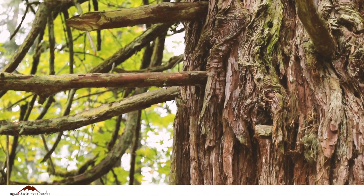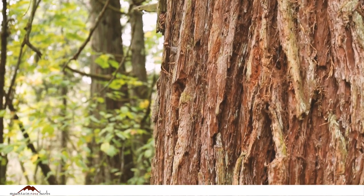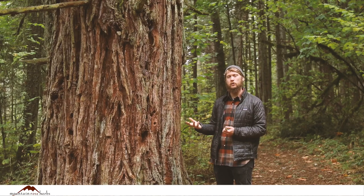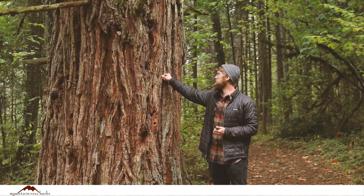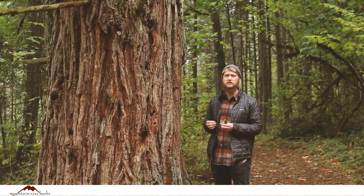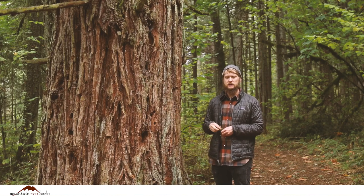So you can see that the bark is quite different from the bark of the Douglas fir. It has a lot more of kind of a deep rusty red color. So that's really common of the incense cedars, particularly as they get older in age. You can also see that the bark is quite furrowed, and it's also a lot more fibrous than the Douglas fir bark. So the cypress family bark tends to be quite fibrous, so pieces can flake off really easily. So pretty easy to distinguish.